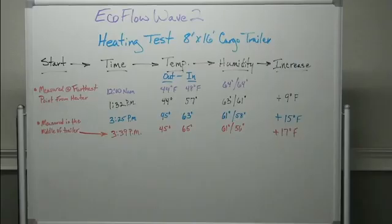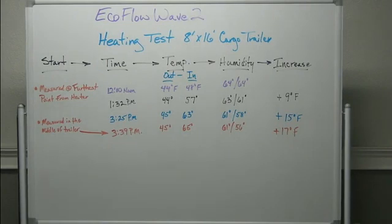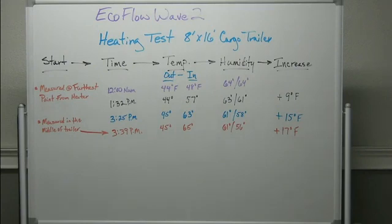It'll start cranking out some heat. Okay, so let's take a look at the results from our test of EcoFlow Wave 2 in heating our 8x16 foot cargo trailer. A reminder that the trailer is insulated. We have 1 inch solid core foam insulation, whatever. If you look at our earlier videos, you'll see what we used. Anyway, we have 1 inch in the floor and the walls, and 1.5 inches on the back wall and the ceiling.